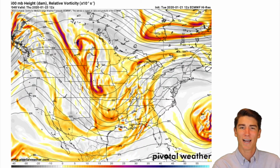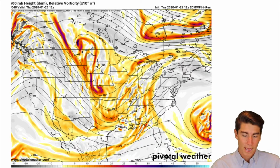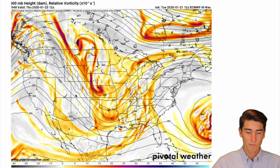You can actually see the isobars a little bit better on this map. Again, this is back to 12Z on the 23rd. And you can see how much closer those lines are on the west side of the trough. So clicking through here, remember what I said, if the bars are closer on the west side, the trough is going to get stronger, it's going to deepen, and it's typically going to move south. And that is exactly what happens.